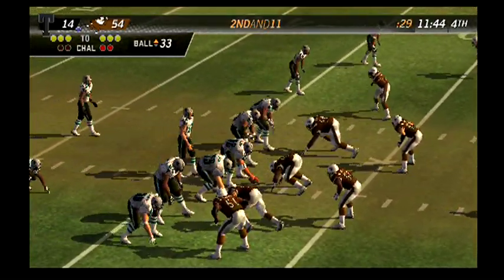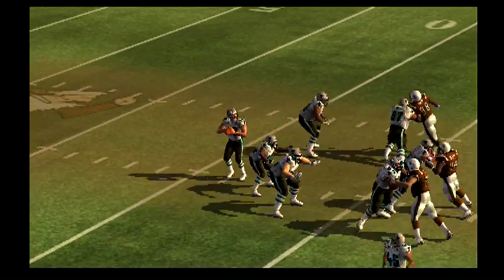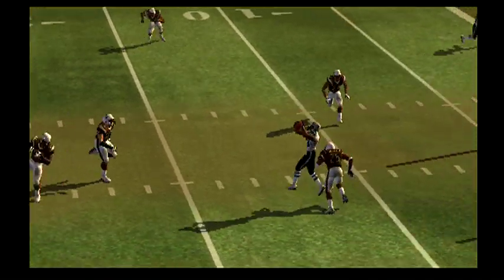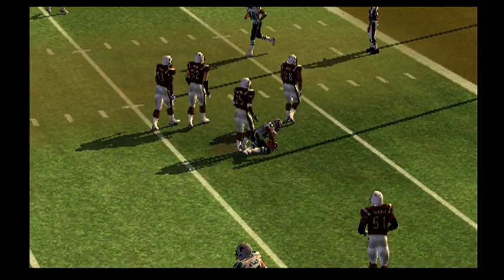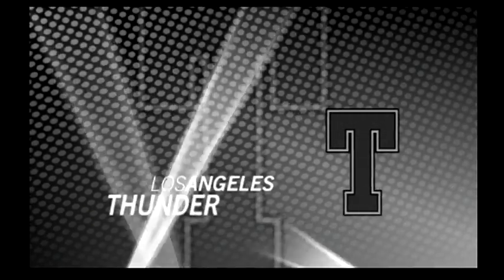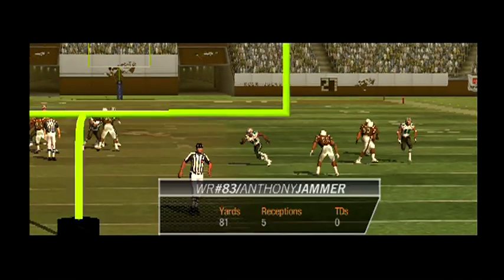Burns using split backs. Throws it. Maddox is there on the stop. Perfect execution to get this first down. Look at it here. He knows how far they have to move the chains, and he gets it by making the right decision and laying it in there like that.